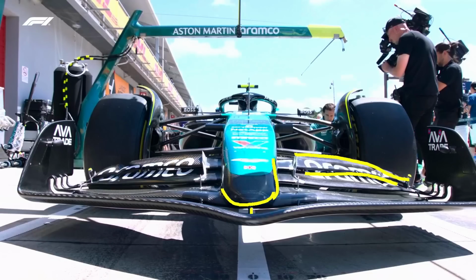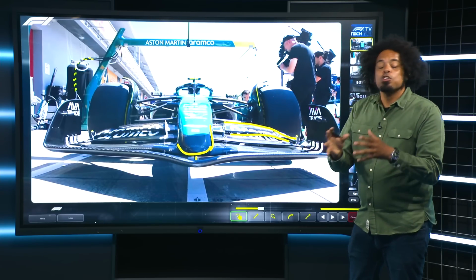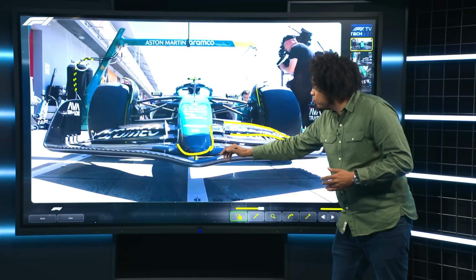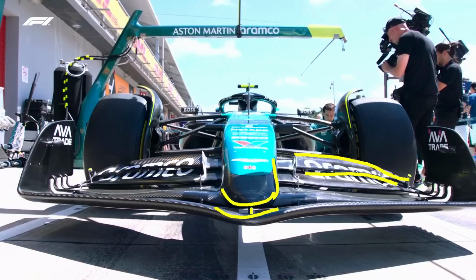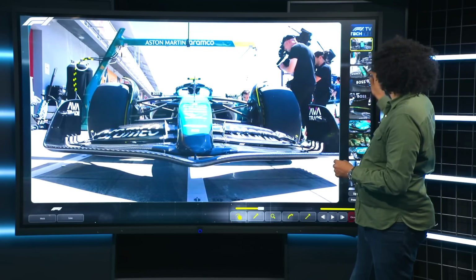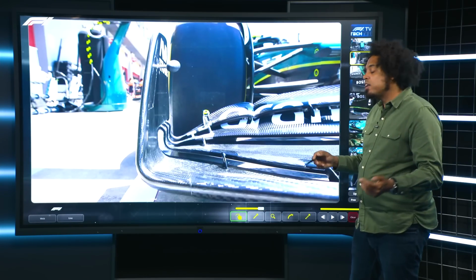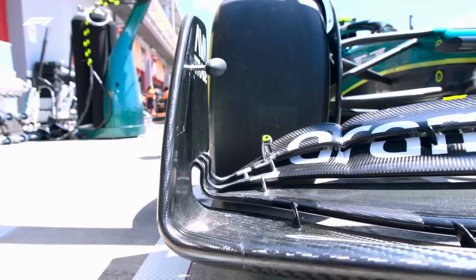Now, those changes are not structural changes. The front impact structure underneath the skin of the nose remains the same, but the linkage point to the front wing and the centre section of the front wing has been revised completely, and everything on the outside is all new. But the bit that's really got me quite excited is this funny little notch on the upper two elements, the outer edge of the upper two elements of the front wing.